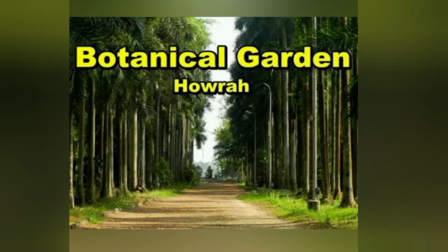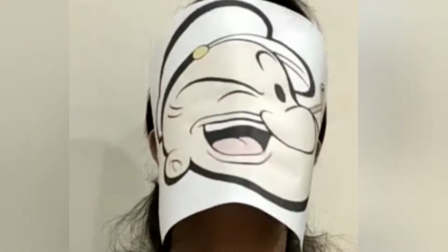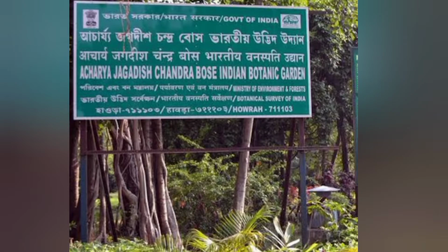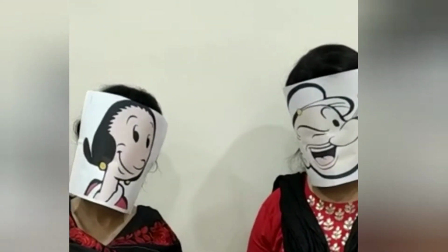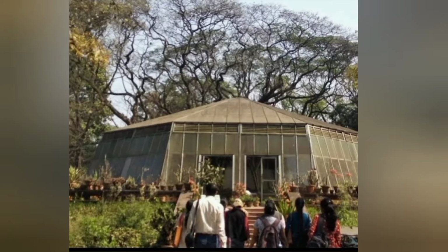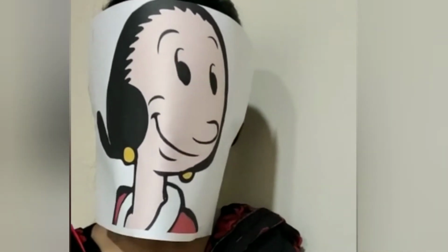Children, our next visit is to the botanical garden, which is also called Acharya Jagadish Chandra Bose Indian Botanic Garden, located in Shibpur, Howrah. Olive, let's take the children and see what's more to explore. Come, come, come, children. Yes, Papa. Let's go in, children.